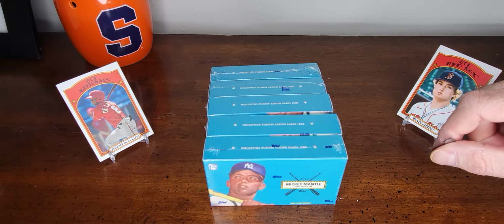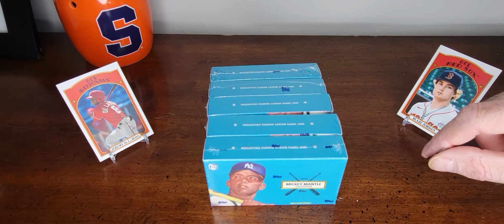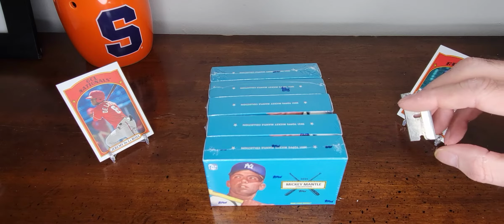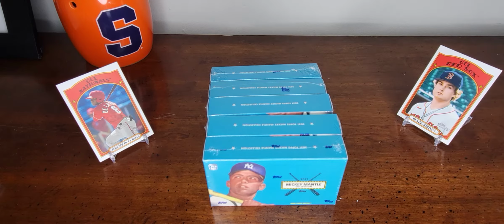These were $9.99 a box, 5 cards per pack. I bought 10, made a video already of 5. You have to watch that to see what I got. You can get autographs and parallels. You just get one autograph or parallel per 5 boxes on average, and I got some nice autographs: Derek Jeter, Don Mattingly, Reggie Jackson, Mariano Rivera, Joe Torre, and plus others.